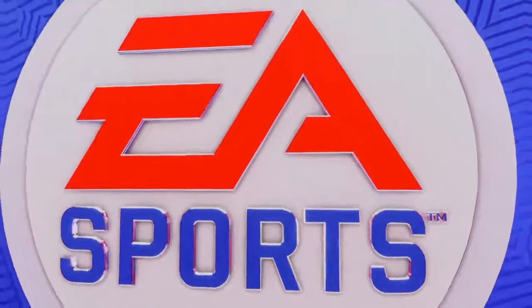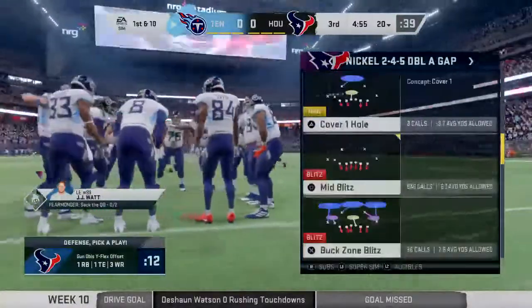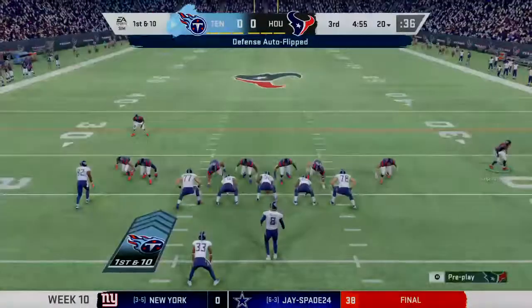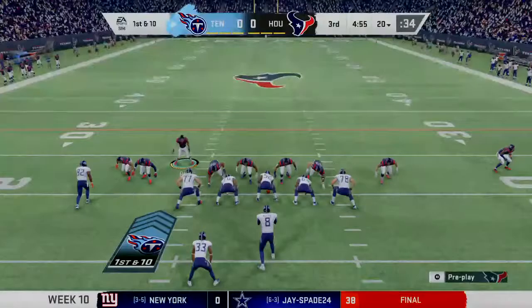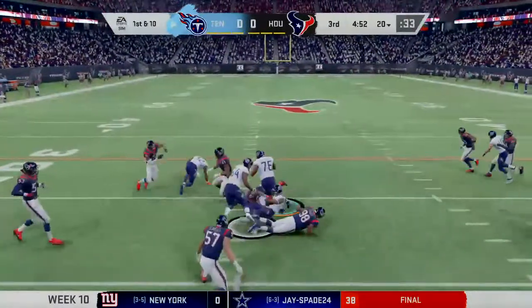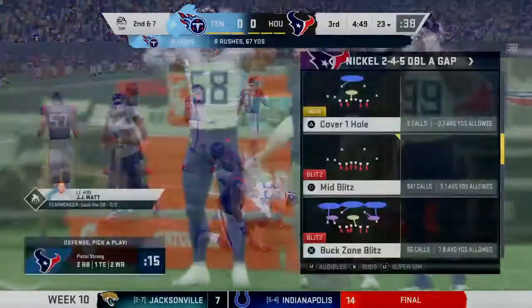Marcus Mariota and the Titans about to go on offense. The Titans offense set to begin the drive. There are 0 points on the scoreboard for either side. It'll be interesting to see what adjustments were made. The defenses have obviously been great. So if you like defense, this is a classic game. This is what you're looking for.